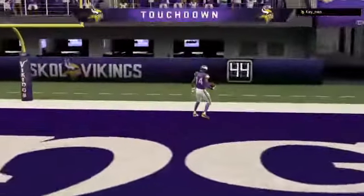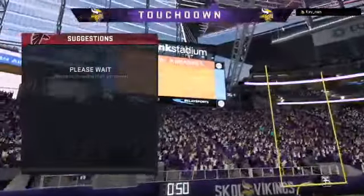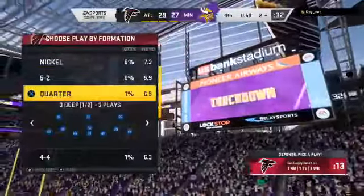And he's into the end zone. No flags. It's a touchdown. And now a two-point conversion. And we'll be tied here in the final minute. Do they have one big call left? Here we go.